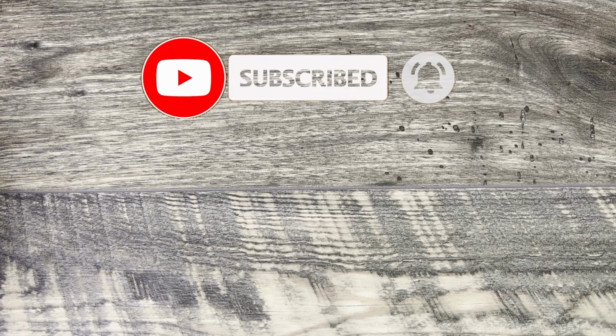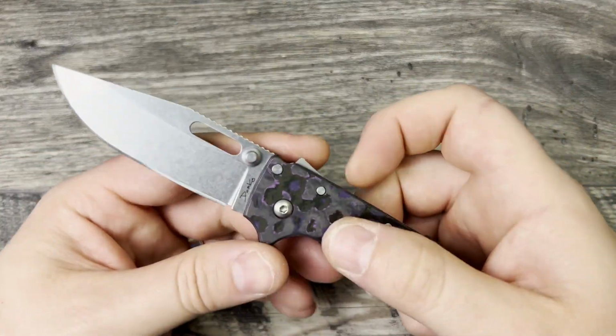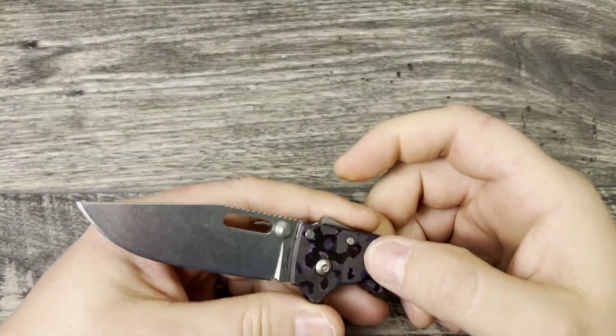The last one, and oh, actually I lied. I got two more, but I'll go quickly. The Shark Lock from Andrew Demko. He has these on his AD20, his AD20.5, and his AD22s.